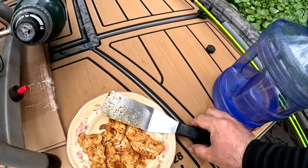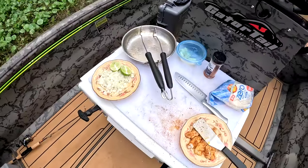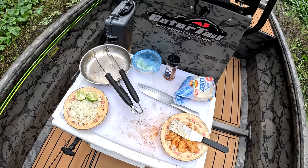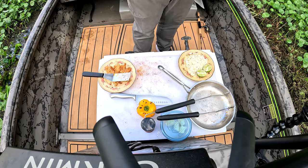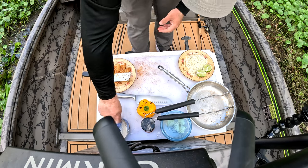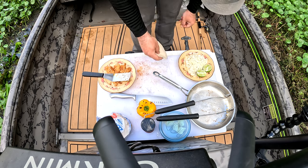Okay. So that's our fish there. And so all that's really left here is I'm gonna slice up that pepper and start putting together my tacos. That looks close enough to what I want. And you can crisp up your shells if you want, but I kinda like them doughy. That's just my personal preference. But you do you, boo. You do you.